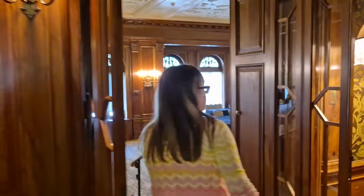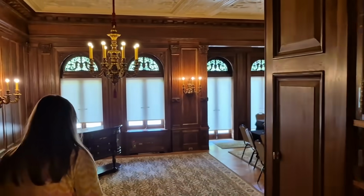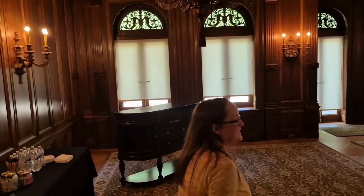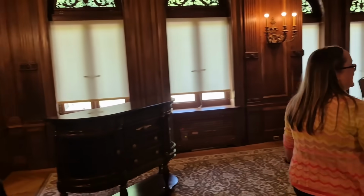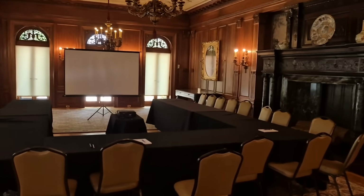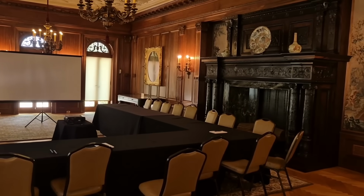Okay, good. So there are a few steps down into the music room, and it's set up for that board meeting that was earlier today. Oh, neat. So it's not as exciting, but there's another fireplace. Oh, this is where they had the board meeting today with Edsel B. Ford II. Okay, fireplace number 4. That is a big one.